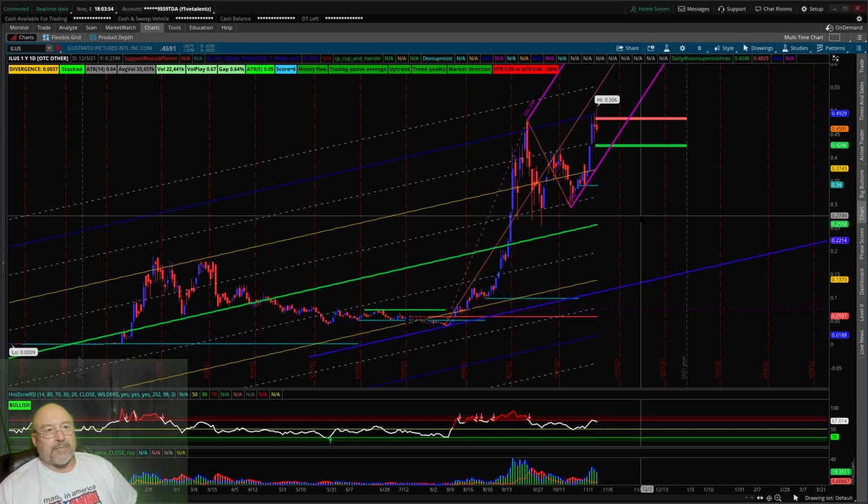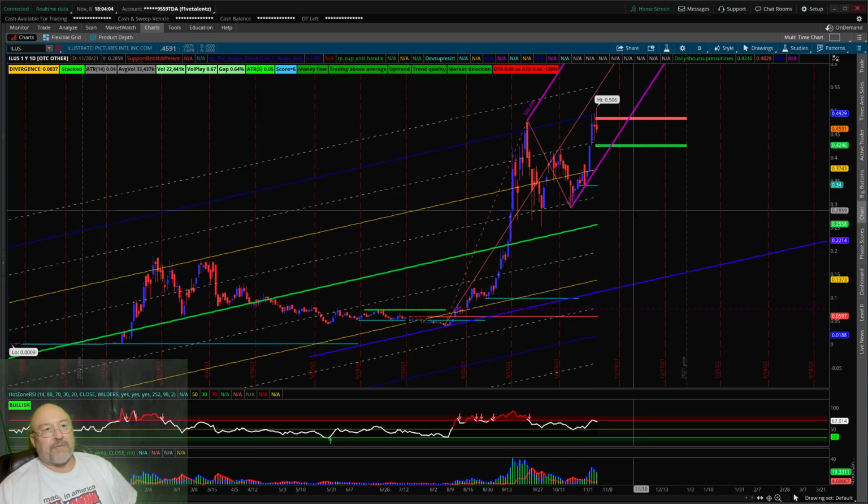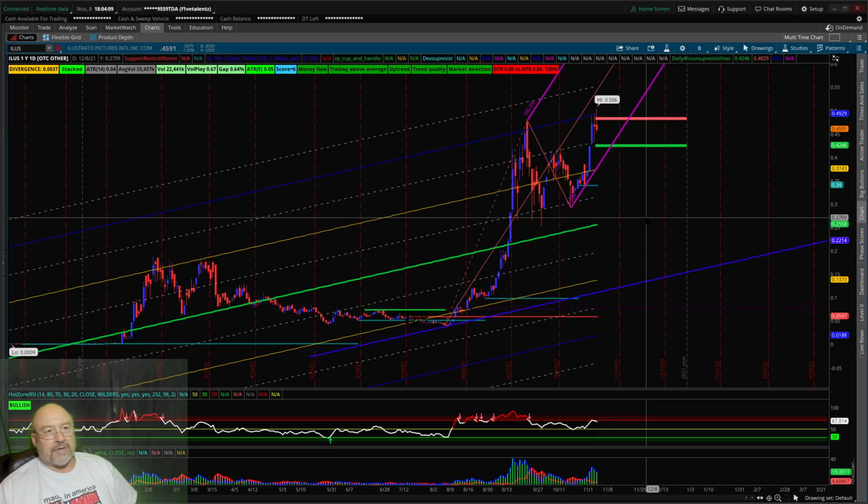In December 6th, right when things really start to heat up for the OTCs, this would be great. If this did come down from the double top and it came back down to around December 6th, if it pulled back to like 0.27, 27 cents, oh my goodness, I'd be loading up. I would be loading up.